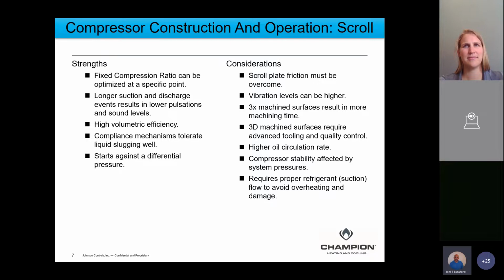And again, the big thing about oil management is to make sure you have the proper size line set. Otherwise, you can end up putting all that oil out in the line set. We have to be able to return that refrigerant oil back to the compressor. And the main thing about that is to watch those line set sizes and recommendations.